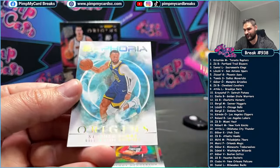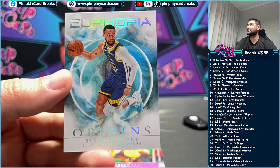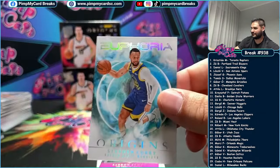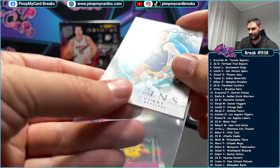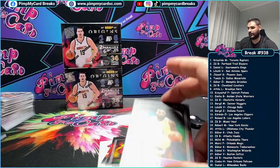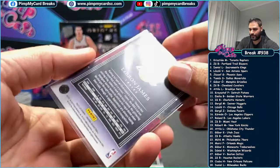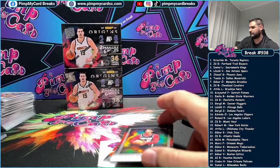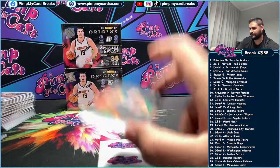And a nice Curry at the end. The last pack was good, I think. Last pack was good. Congrats, Rolly, for the LeBron. Nice card. LeBron James, number two only. 60. And now we need a one-on-one.